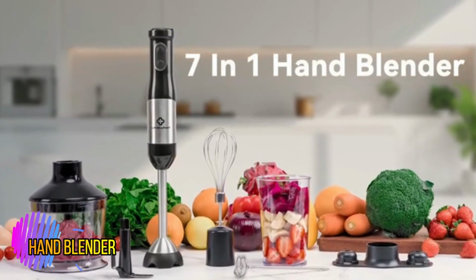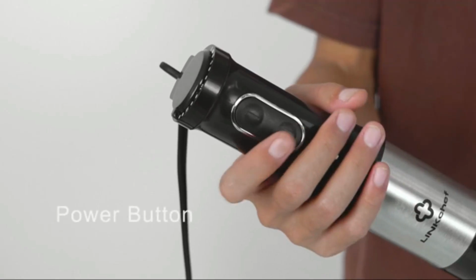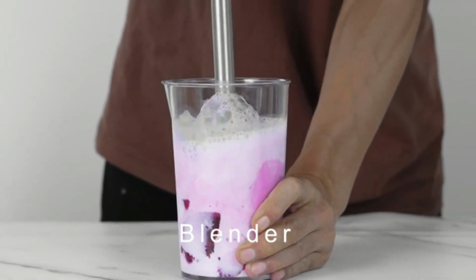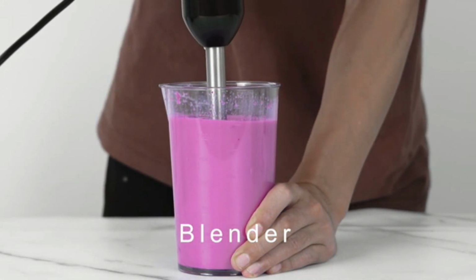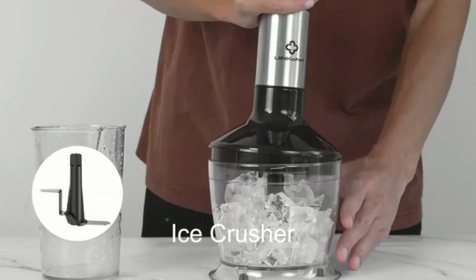Hand blender. Hand blender set. The 7-in-1 immersion blender set comes with 2 blades, a stainless steel 4-leaf blade and an ice crusher blade, and features a unique bell guard that safeguards non-stick cookware from scratches, reduces suction, and prevents food splatters.